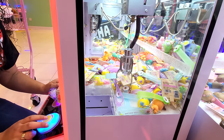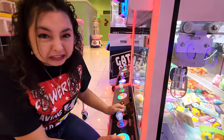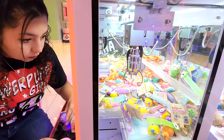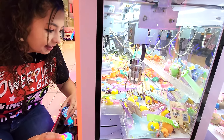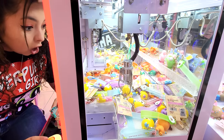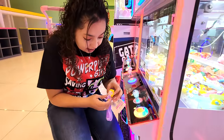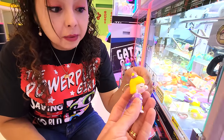Oh, wing it is perfect. Crystal was right. Oh, not quite right. Yeah, it's a little too big. This time she's going to try to grab the actual keychain. It's got a little baby with a pearl in its mouth. Whoa. Yes. Oh, she got it. Crystal is killing these. Why does it have a pearl? Oh, it's a bubble gum.